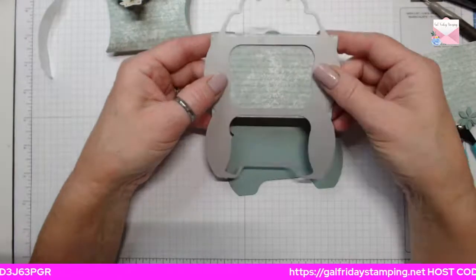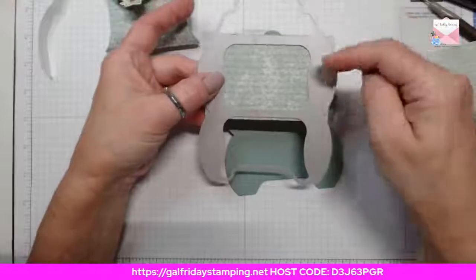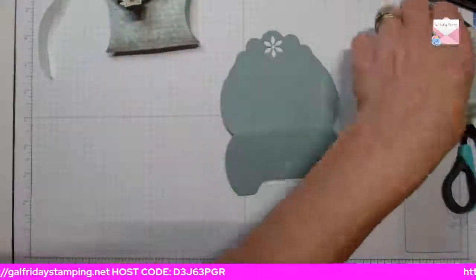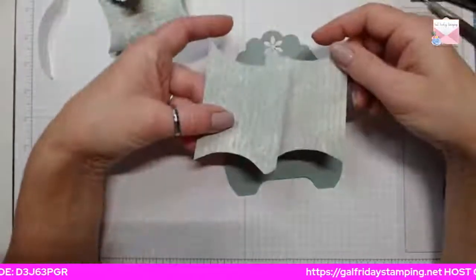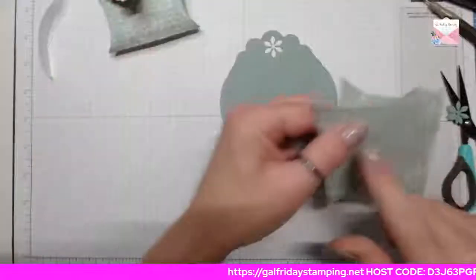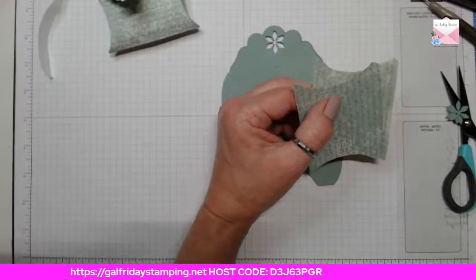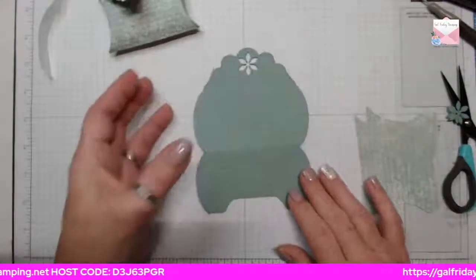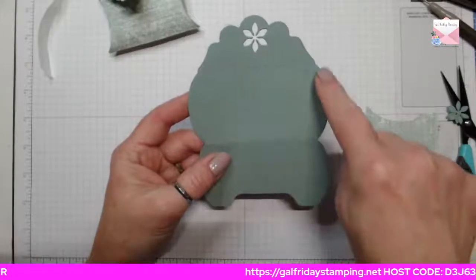And I just ran it through twice using the same size just for the top piece, okay? And then they come out crazy crooked. They actually don't look like this. They actually, let's see if I have another piece. And I don't. They come out actually looking like this piece here.